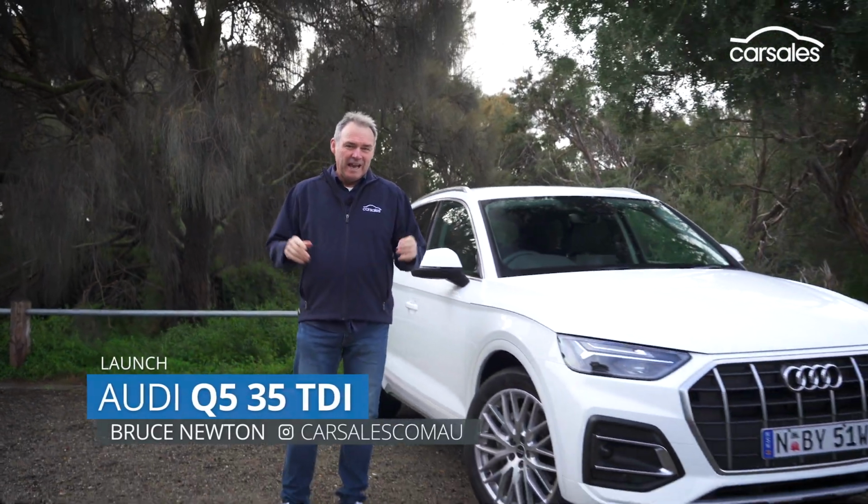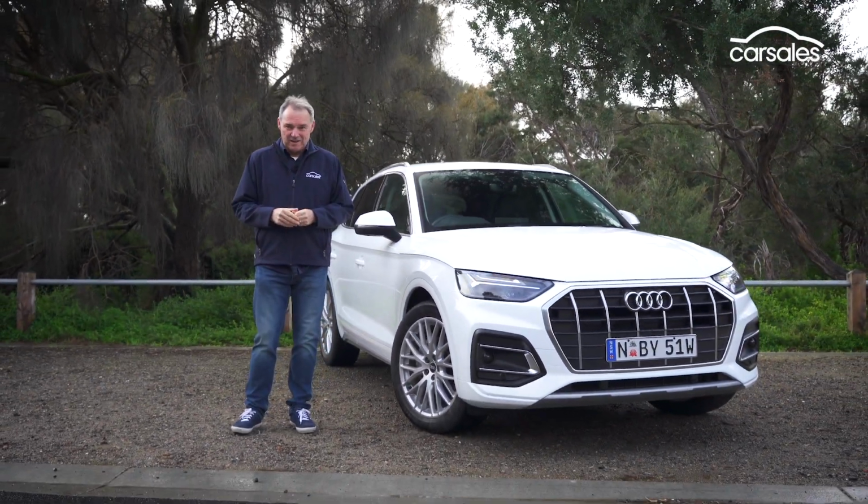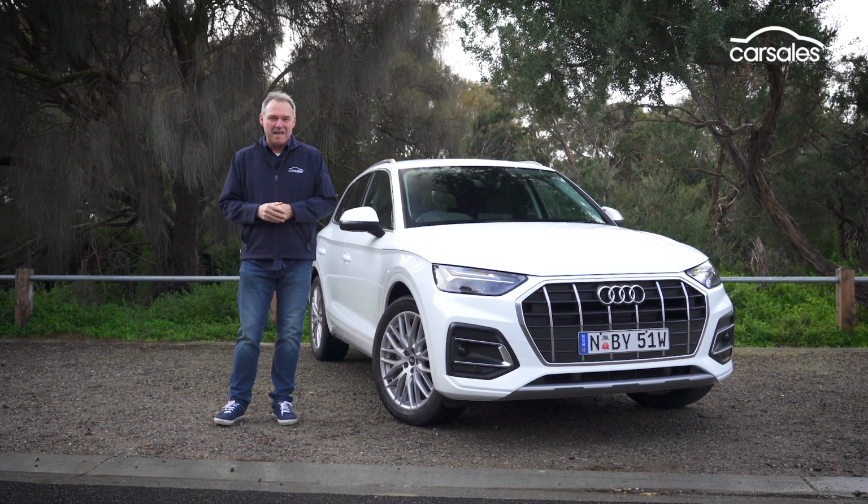Audi has just added this entry-level model to its popular Q5 SUV range. It's called the 35 TDI. Let's check it out and see how we rate it.